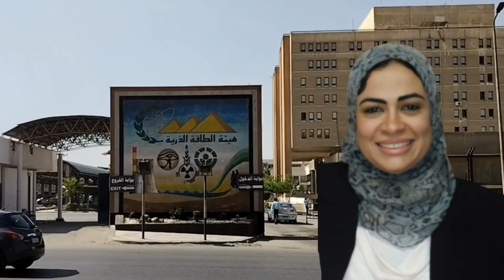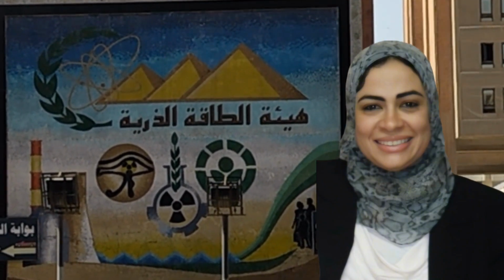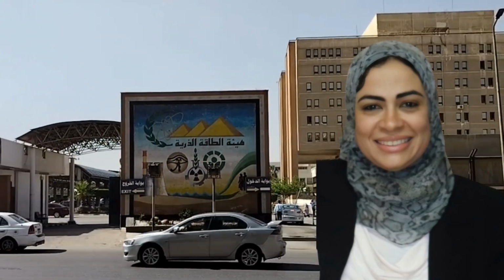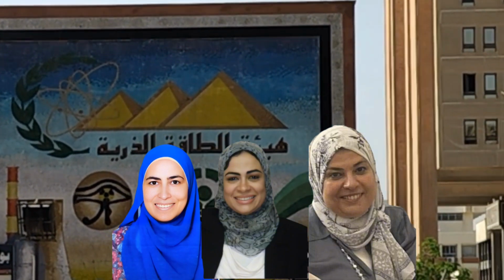Dr. Ahmed specializes in the application of radiation technology to develop new materials with unique properties. Her innovative experiments and collaborative spirit have made her a key player in this groundbreaking research team. Together, these 3 scientists are making significant strides in the world of polymer chemistry, paving the way for future innovations.